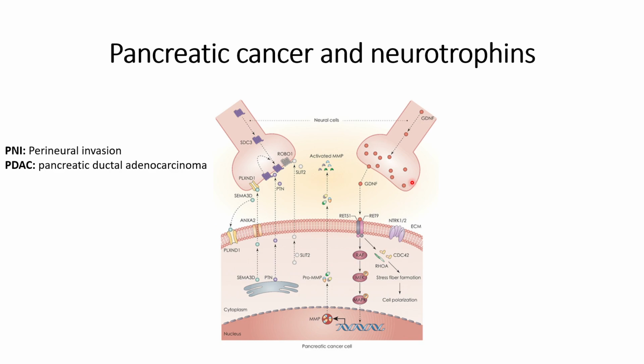Another important thing that gets activated is when GDNF interacts with RET. Because of this, a signaling pathway gets activated, known as the CARS signaling pathway. Because of this, finally there is upregulation of the MMP, that is matrix metalloprotease, and this will trigger pro-MMP or activated MMP, which plays an important role in the cancer microenvironment, or we can say the microenvironment near the cancerous cells.